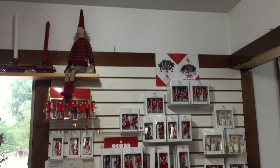I haven't seen this much Danish food outside of Denmark. I'm telling you, in normal American grocery stores, we don't have this kind of stuff. So it's really quite amazing that you can find all this stuff here. Things to make æbleskiver, things to decorate cakes, all kinds of things. Plates, everything you need right here in this small town in the middle of the US.